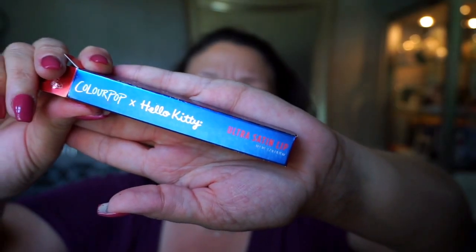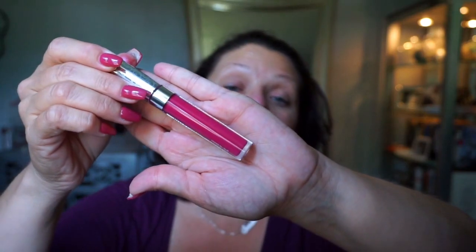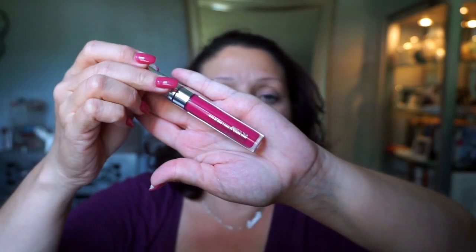That'll be fun. And then the next thing in here is a ColourPop lippy. Not really a lippy, it's one of their Ultra Satin lipsticks. But it's the Hello Kitty. Yes, the ColourPop Hello Kitty. I have a couple of the Hello Kitties. I have the eyeshadows. And I think I have a couple of the lippies, but I don't have this one. This one is called Hello Pretty. And it's like a mauve. Mauve, hot pink. Like I said, it's an Ultra Satin lip.